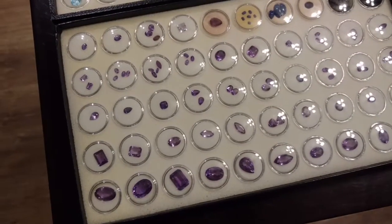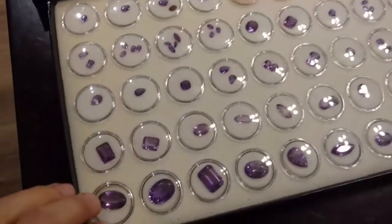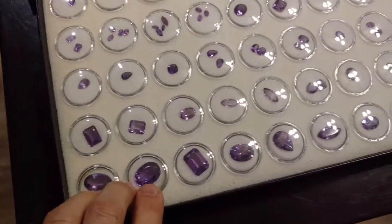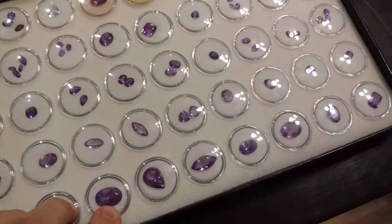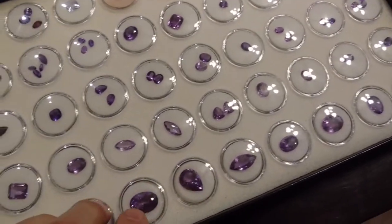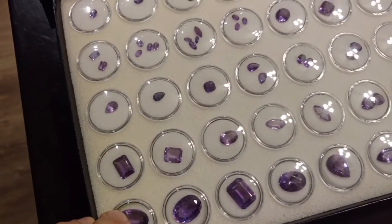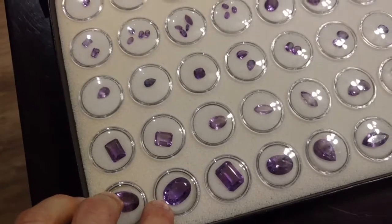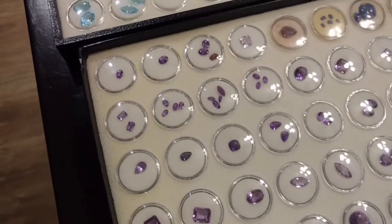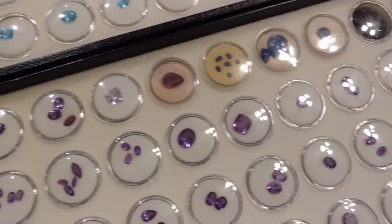So if big, colorful stones are your thing, then these are the trays that might interest you. This tray is almost all amethyst, and most of these stones are over 10 carats. They all have really good color, and because they have been kept indoors in trays, none of them are faded. It's important to remember that quartz and amethyst, and other stones like kyanite, topaz, and aquamarine, can fade if left in the direct sun for long periods of time.